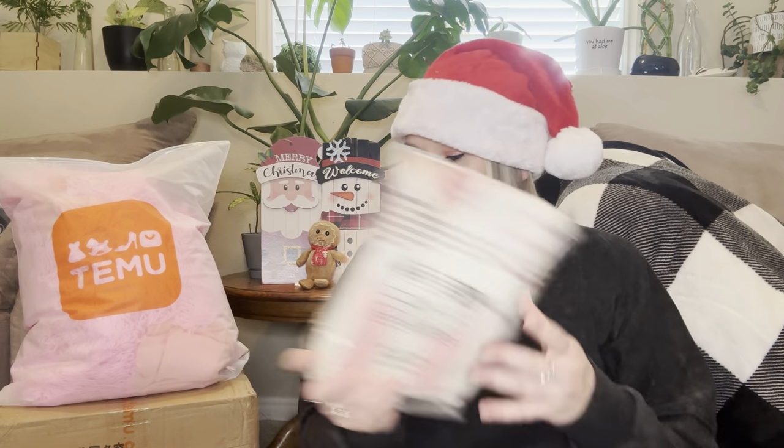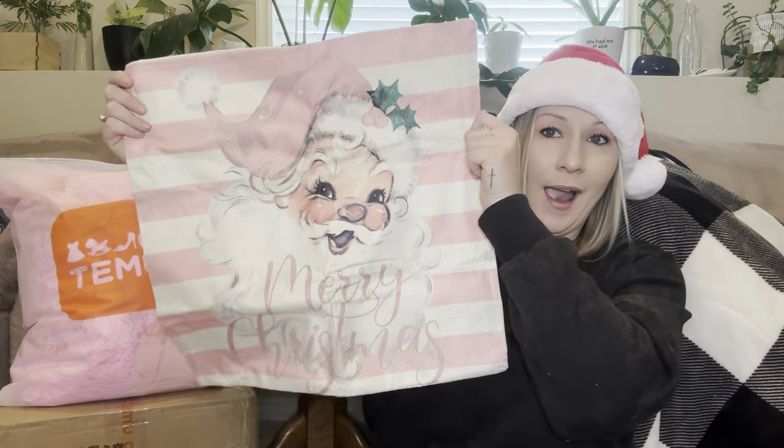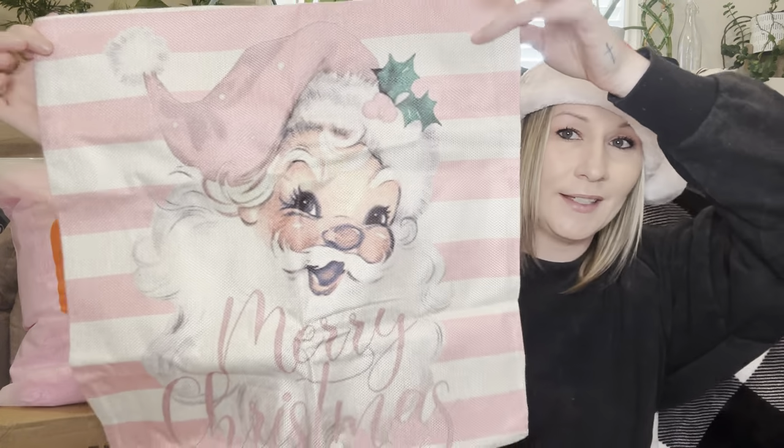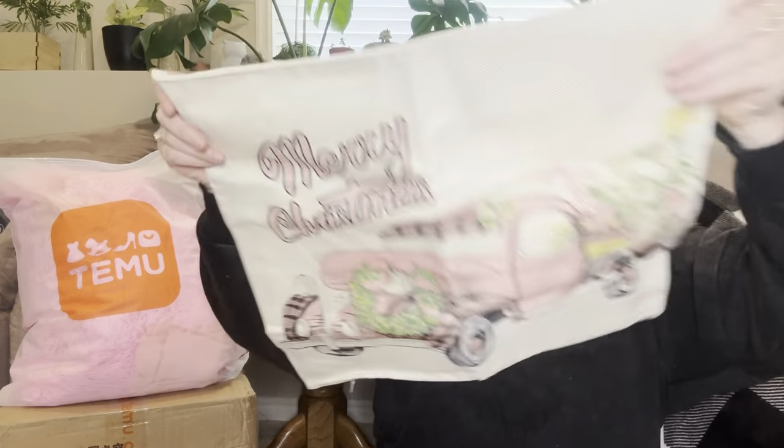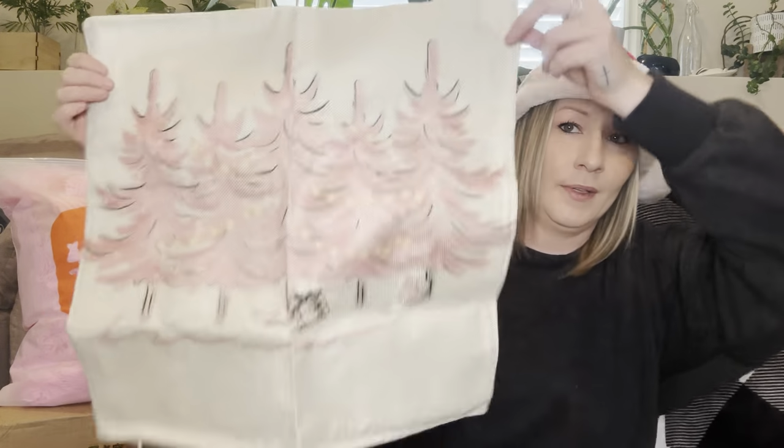Oh yeah, and then I got some pillowcases to kind of go with the theme. And I'm really excited about these. Okay, so look at how cute he is. Okay, so this is adorable. Here's one pillowcase. You get four pillowcases in a set. Adorable. So again, I mainly got it for this.